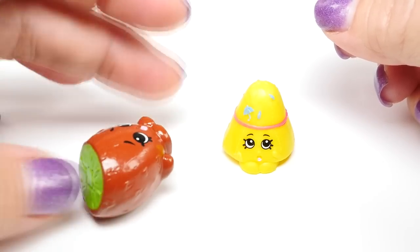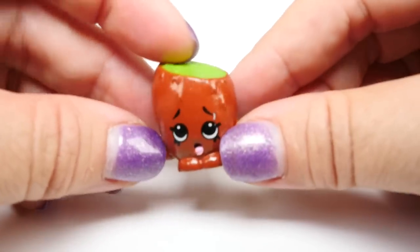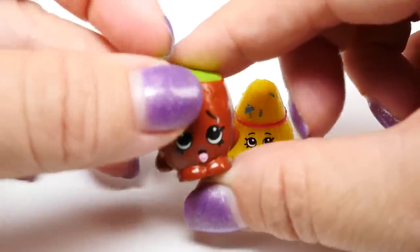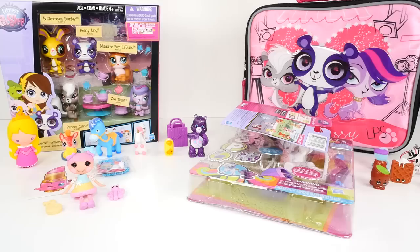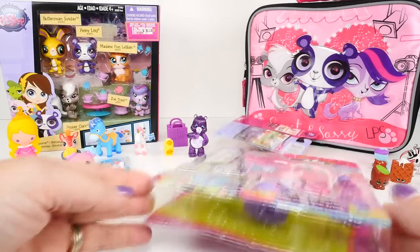And look, she does break dancing. Ha ha. Now, she's not a chocolate frosted, so she's not an ultra rare. She's a common, but we've never had her before. So yay, we have a new Season 3 Shopkins. Two things left from our lunchbox. I'm gonna leave that one right there.